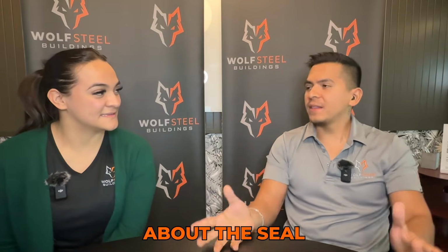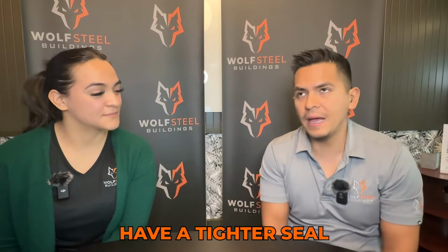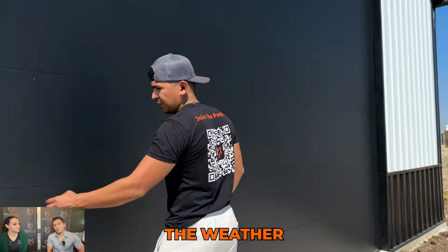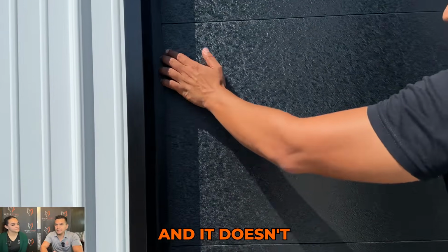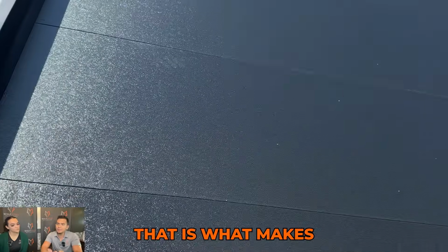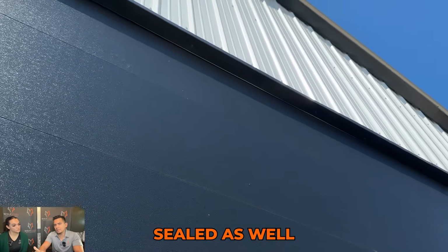That's the reason why roll-up doors will not win this one, and we're now 3-1 for the overhead doors. Now, for overhead doors, let's talk about the seal. Overhead doors have a tighter seal on the perimeter just based on their construction. With the weather stripping, it doesn't allow for a lot of air leakage, and that is what makes overhead doors a lot more sealed as well.